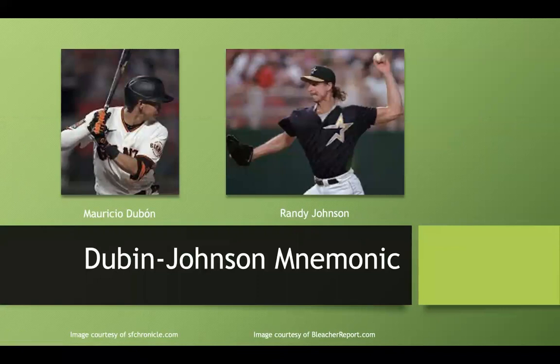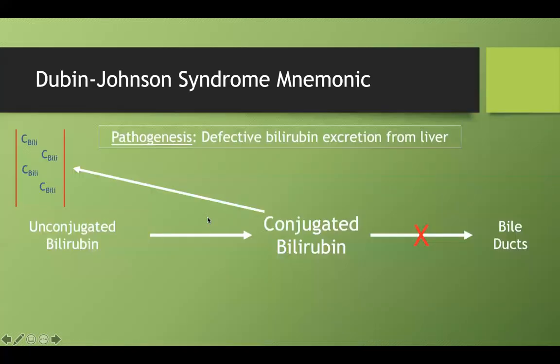My mnemonic for Dubin-Johnson: I'm a San Francisco Giants fan, and I always remembered this because we had Mauricio Dubon on our team for a little bit, and I just picture this Dubin-Johnson. This is like a matchup between pitcher Randy Johnson and Mauricio Dubon. So how I picture this in my head is that the baseball is still getting thrown to the batter, so we're still getting it conjugated. From the pitcher to the batter, and then Mauricio Dubon just hits one out of the park. And so the bilirubin ends up all the way over here in the bloodstream. So that helped me remember that in Dubin-Johnson, you do actually conjugate it before it goes into the bloodstream.